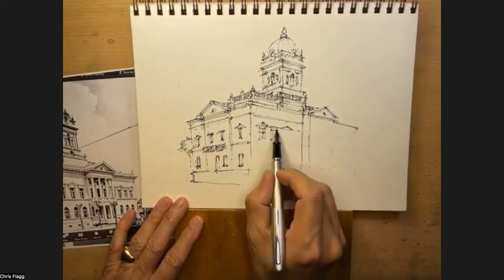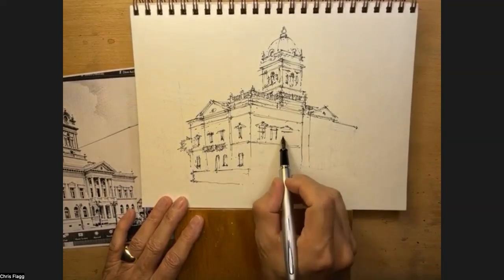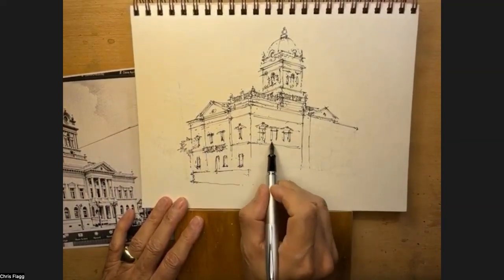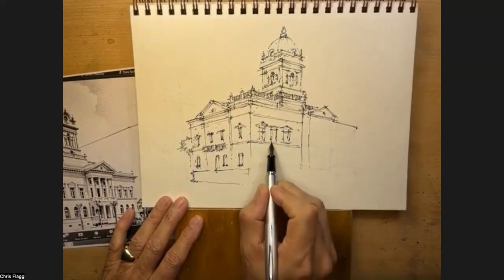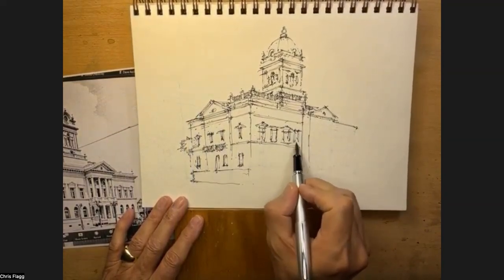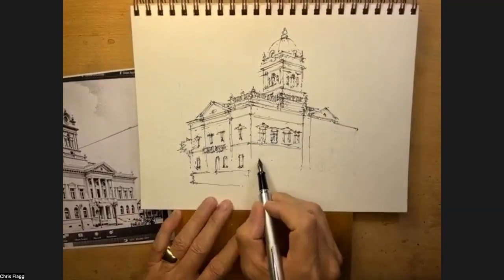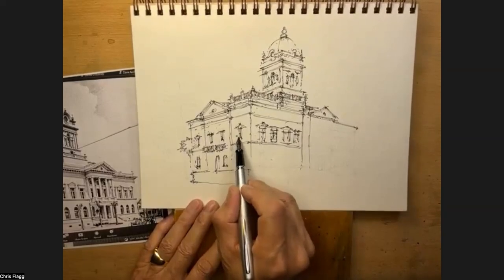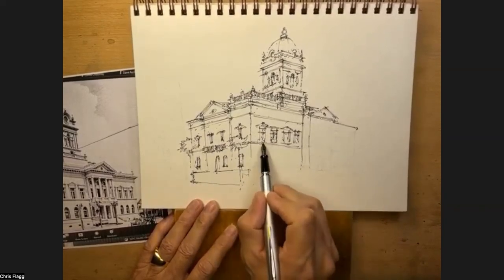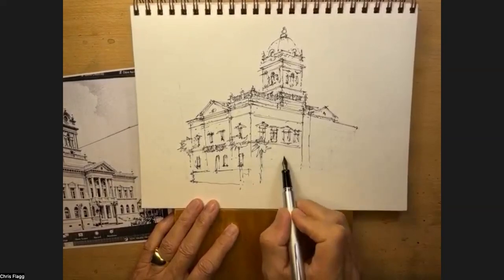Interesting. It's almost like close enough is good enough. You don't have to get too. Let's see, I'm gonna have another palm here. I need to put another palm. I got another palm here. Another palm here.